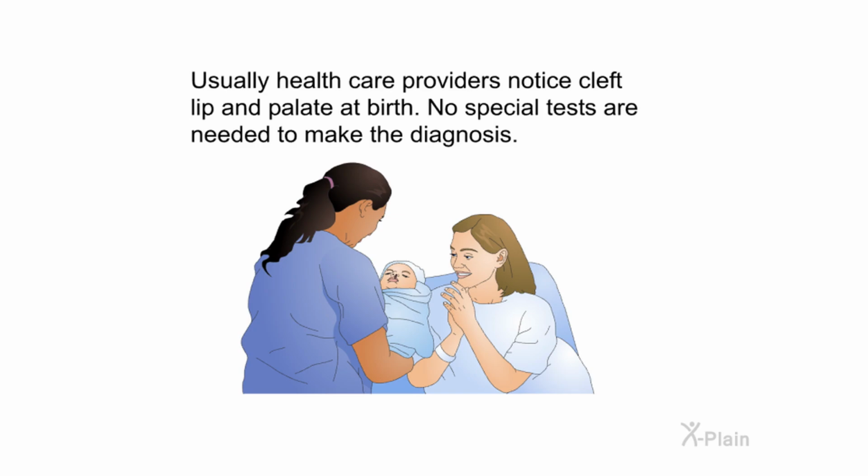Diagnosis. Usually, healthcare providers notice cleft lip and palate at birth. No special tests are needed to make the diagnosis.